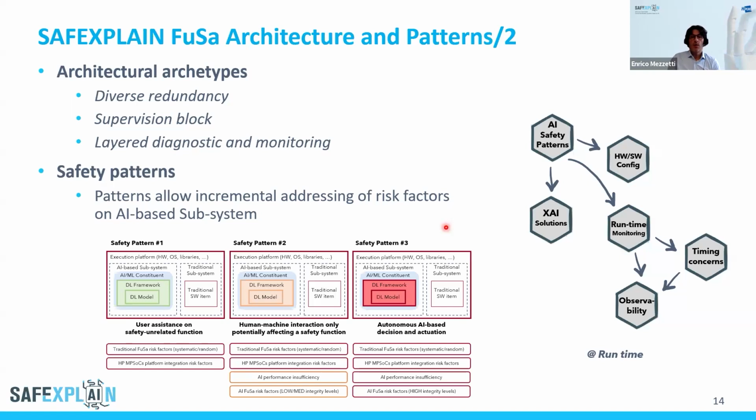In safety pattern 3, we are going to a more challenging scenario where the deep learning component is responsible for steering the system, so providing autonomous AI-based decision and actuation. In this case, the whole AI subsystem is also extremely critical from the standpoint of functional safety. So again, we are going to deal with the same type of risks that we introduced in safety pattern 2, but with a higher level of commitment, because all the risk factors are now related to high integrity level in the certification of the system.